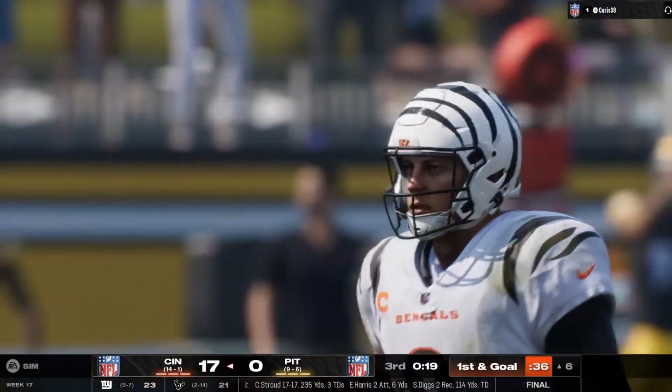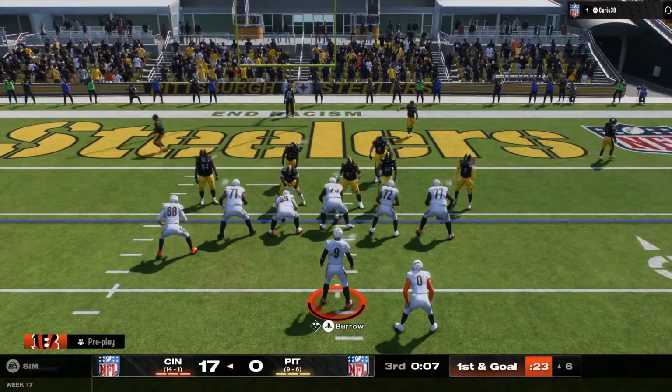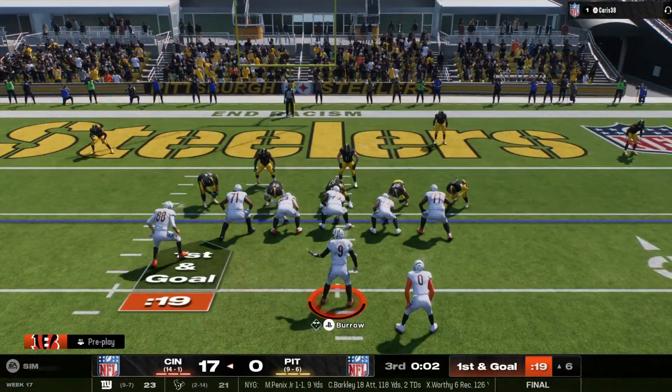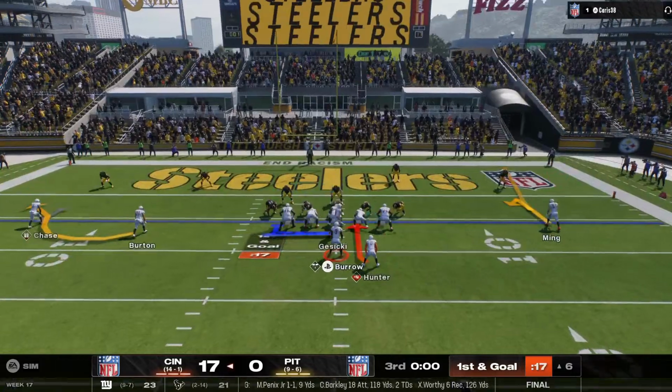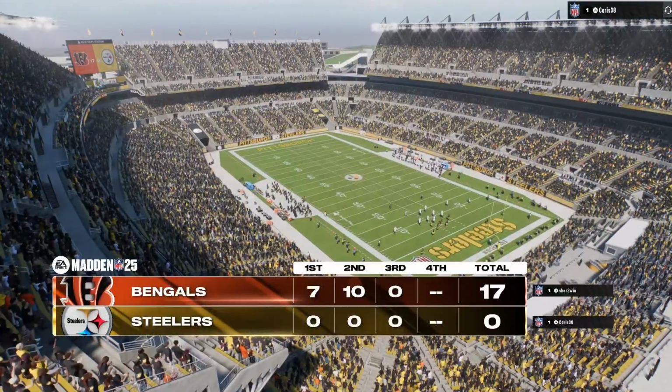Sets him up nicely. 1st and goal. It was a pickup of 14. Here we go. And they'll send the tight end in motion. It'll be 1st and goal when we come back.